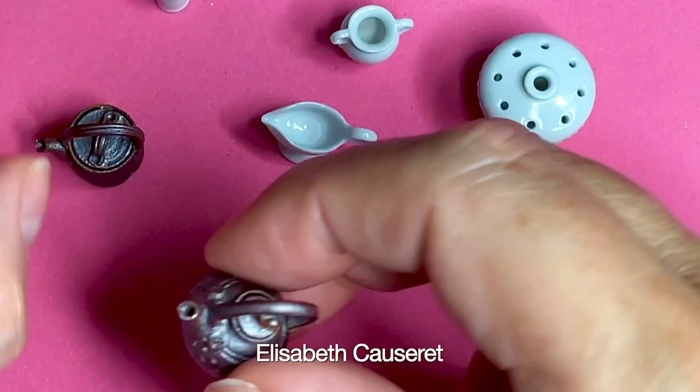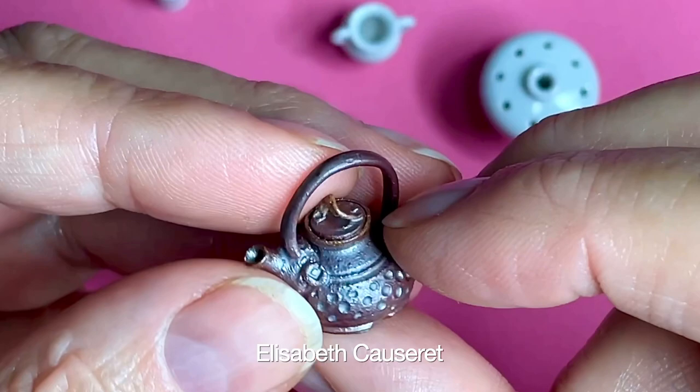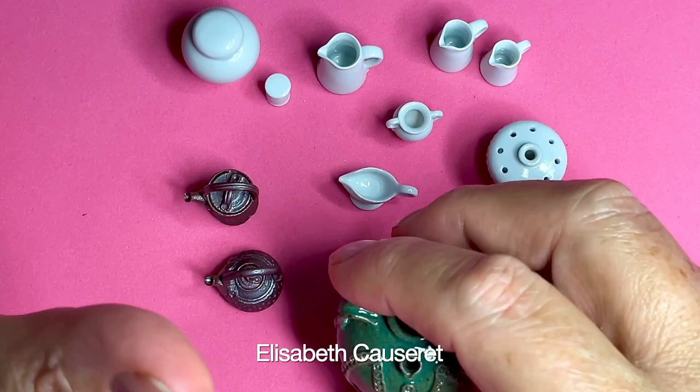Love that one. And here's another one. Again, so beautiful. Yeah, I love her work. She's really, really good. Love it. So, yeah. More for my collection.